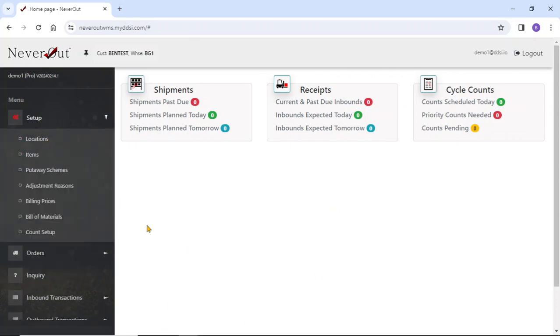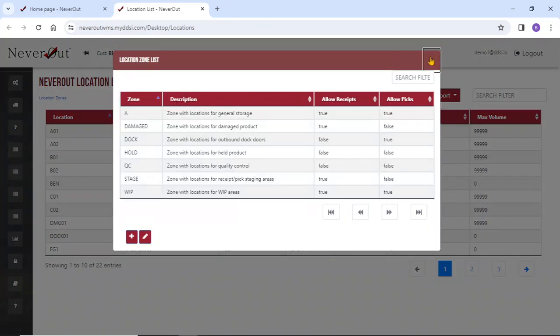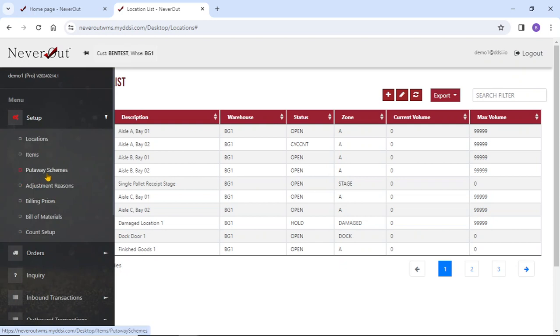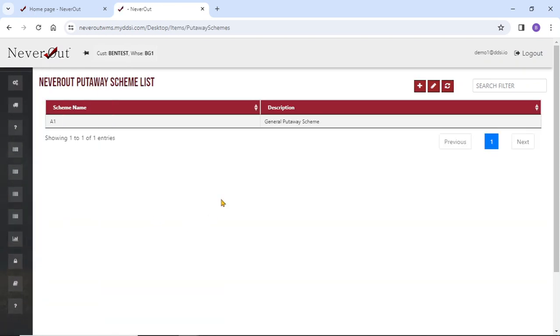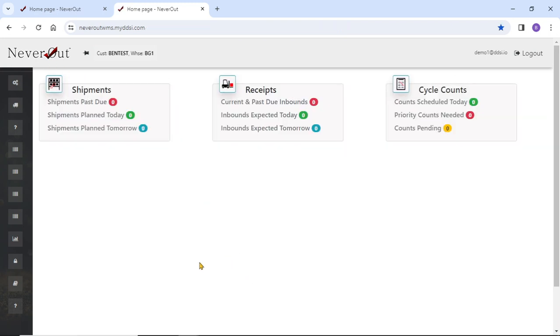So we can look here at the full screen view. We are going to open location files. We are going to keep your warehouse nice and organized. Of course, you can set up as many locations as you like. You can organize those into zones. And we do support putaway schemes, which will help users put items in home slots, keep like items together, find empty space, and so forth.